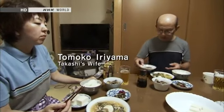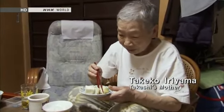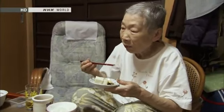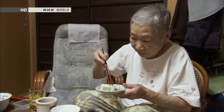Tomoko married Takashi 3 years ago. Every day, she learns how to run a tofu shop from her mother-in-law, who has been doing it for 50 years. Takashi's mother says his tofu is starting to taste like his father's.